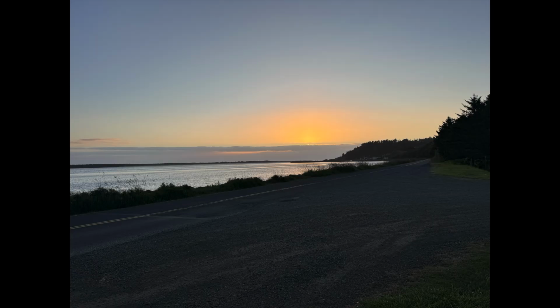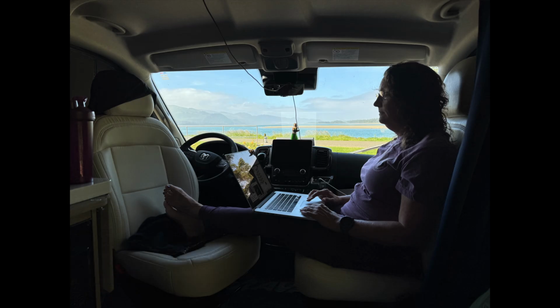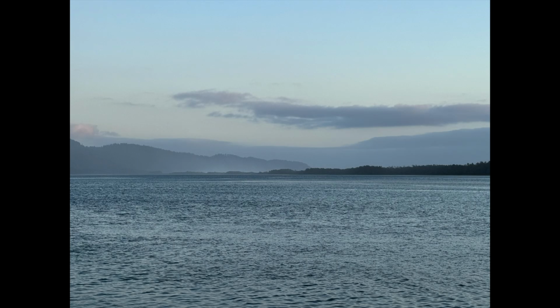So this is last night's sunset, and then this is this morning's view out the front of Scooter. And then we had some more pictures of the ocean, the mountains behind it. Yep. And then we left camp and went to the Tillamook Creamery.